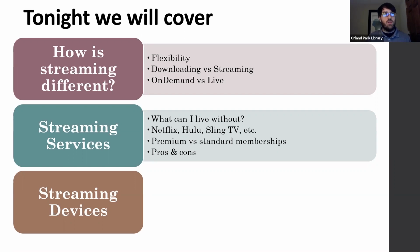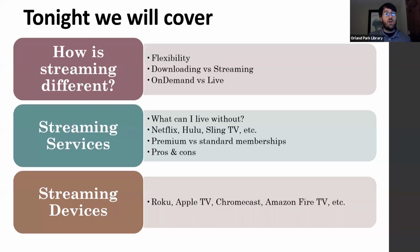So I want you to know that if you walk away from these presentations and think to yourself, you know what, I think I'm okay with what I've got, that's fine. But in a lot of cases, we hope that you see the benefits because I do think that this is where we will end up. I think most media, as we're familiar with, will end up operating in some capacity through the internet. Then we're going to talk about streaming devices: Roku, Apple TV, Chromecast, Amazon Fire, all of those things. We'll talk about them. All right.